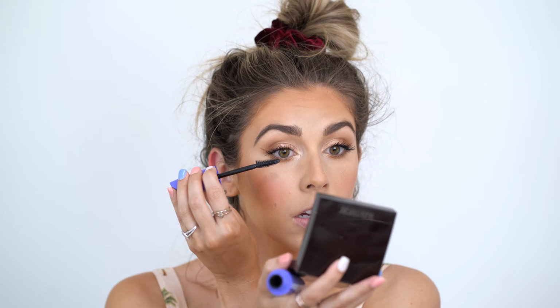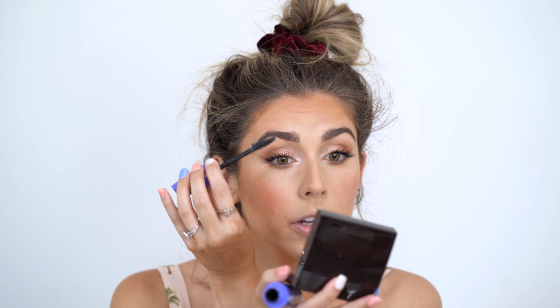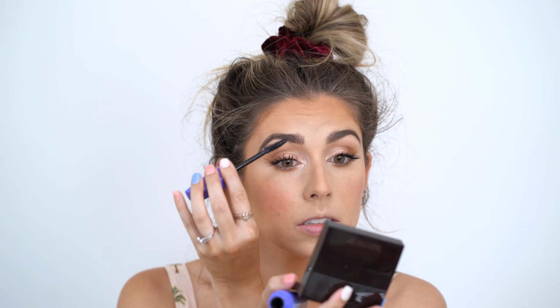But maybe it was just that first time, because I feel like this side is looking a little better than the other one. And when that happens, I will just go back and comb through them without any added product on. That's pretty. I don't hate it. I'll just do a couple other coats. I mean, for a drugstore mascara, I would use this.